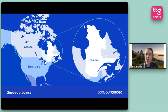So just a little bit about Quebec for those of you that don't know. Quebec is a province in the east of Canada, which you can see highlighted in white. Quebec is the country's largest province in terms of territory, and we have a large playground of wilderness, parks, lakes and rivers as well. We are also strategically located. Montreal is only a 5-hour drive to either Toronto or Boston and only a 6-hour drive from downtown New York City.